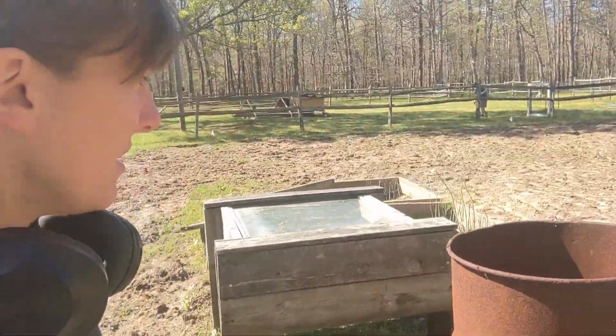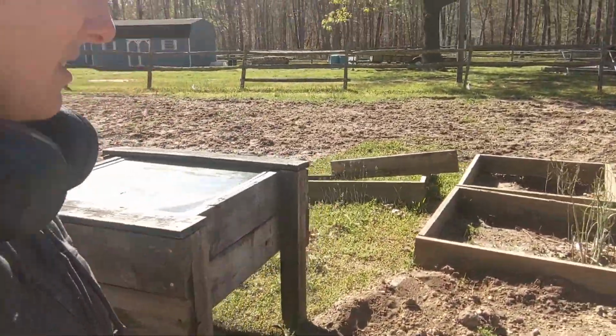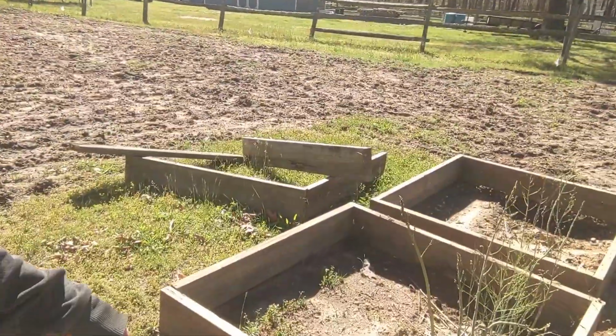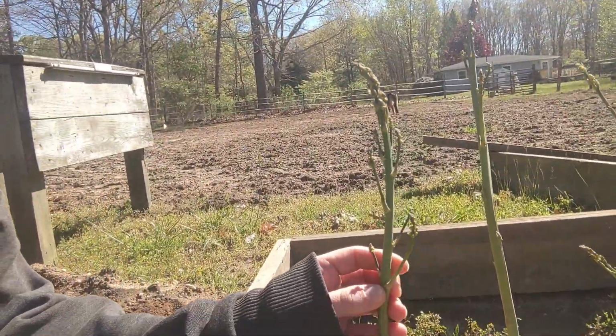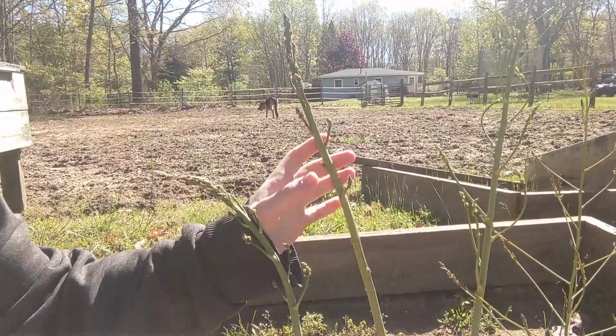And how that's doing that we transplanted. Should be doing pretty good.